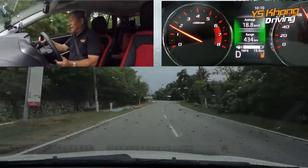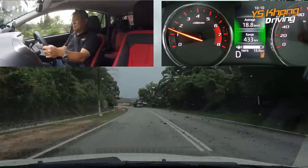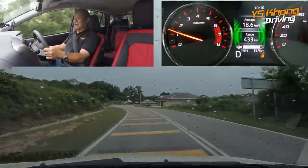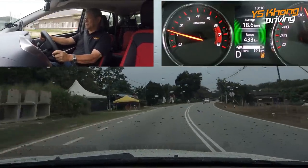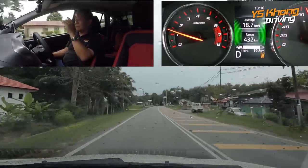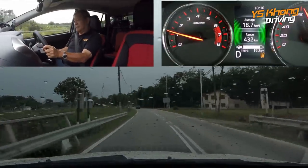Okay, what's the status report? Oh, 18.8 now. And we are in this place called Jendram Hulu. And the curvy road has cost a bit in fuel consumption, but this is a very good test, because then you get to see the actual consumption in an actual real life test.